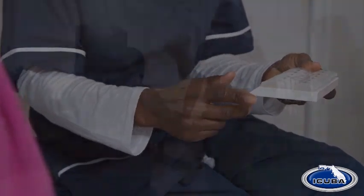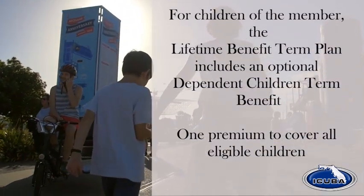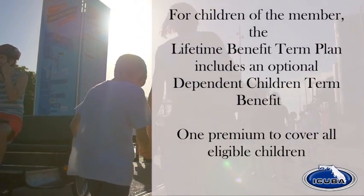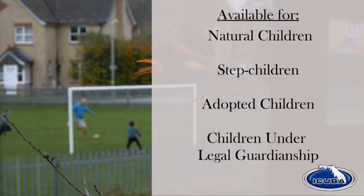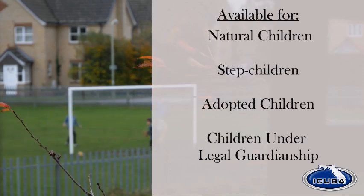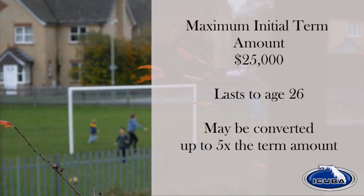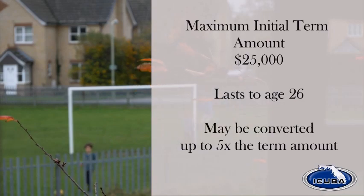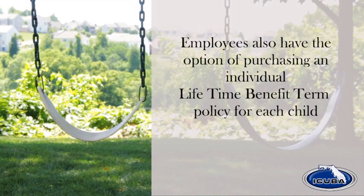For children of the member, the lifetime benefit term plan includes an optional dependent children term benefit, which allows for one premium to cover all eligible children. This benefit is available for natural children, stepchildren, adopted children, or any children under legal guardianship. The maximum initial term amount is $25,000 and lasts to age 26 and may be converted up to 5 times the term amount. Employees also have the option of purchasing an individual lifetime benefit term policy for each child.